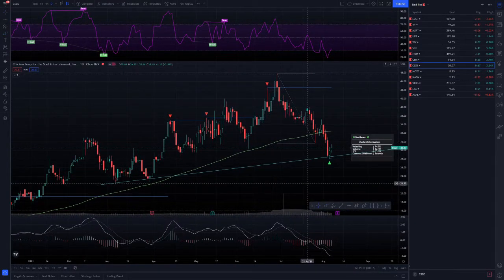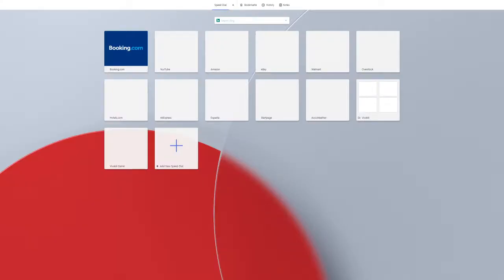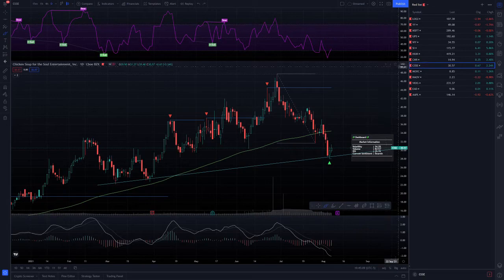CSSE, and as you guys can see, lots of support. Algo indicated a bullish signal from the bottom, and we could see bullish continuation all the way up to this level right here at 36, or this level right here at 32.